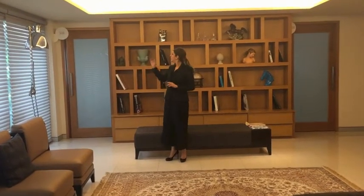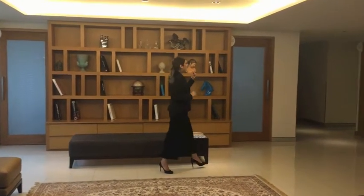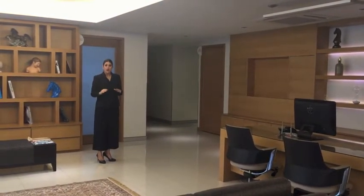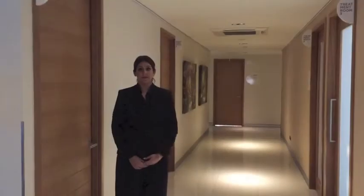As you can see, to my right is a doctor consultation room. To my left is a nursing facility room. And in the corner here is the ultrasound room. We provide the same facility upstairs and downstairs for all our patients. This is the post-embryo transfer room. Patients are sent here after their embryo transfer procedure to rest and relax for 1 to 2 hours.